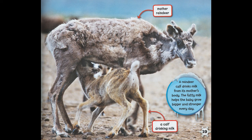A reindeer calf drinks milk from its mother's body. The fatty milk helps the baby grow bigger and stronger every day.